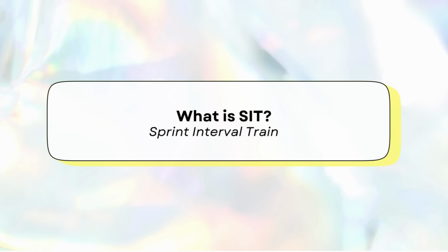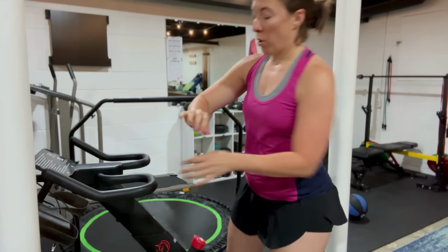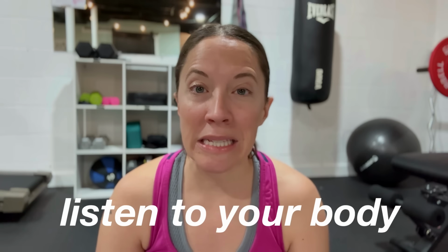Sprint interval training is exactly what it sounds like. Short, all-out bursts of effort, followed by recovery. I'm talking 30 seconds of hard effort, then resting before going again. That rest time can look like 30 seconds, which Dr. Stacy Sims mentions in her book, Next Level, to 2 minutes. I'm not a trainer or a know-it-all, but I would just say listen to your body to know how long to recover. And here's the key, it is not HIIT.